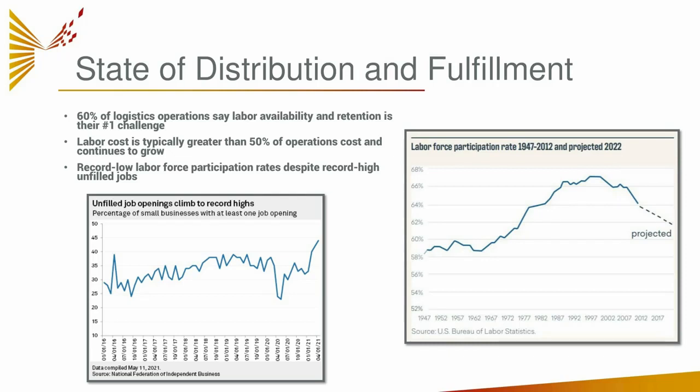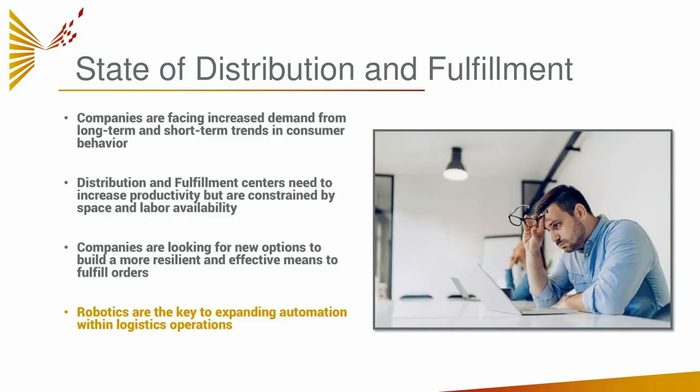So there's a situation that's not just a short-term problem, where the labor force participation rate in general is going to lower due to our aging workforce. So companies are facing increased demand from long-term and short-term trends in consumer behavior. Distribution and fulfillment centers need to increase productivity, but are constrained by space and labor availability. Companies are looking for new options to build a more resilient and effective means to fulfill their orders. And we think that robotics are really the key to expanding automation within logistics operations.